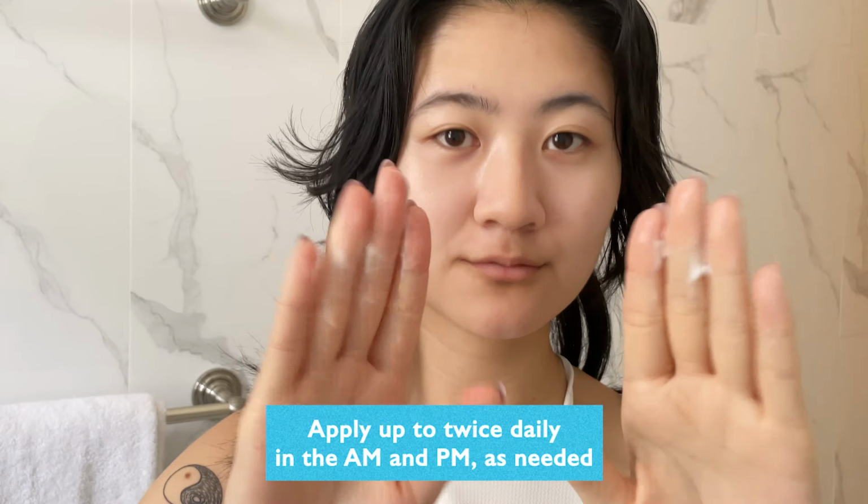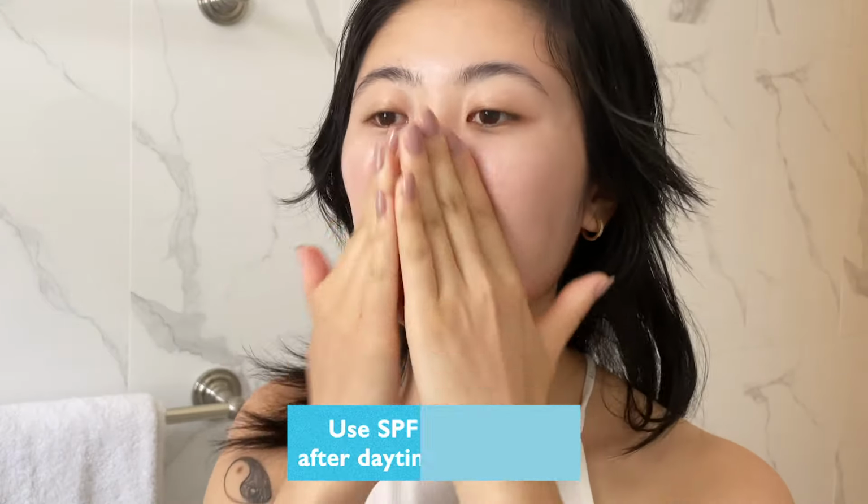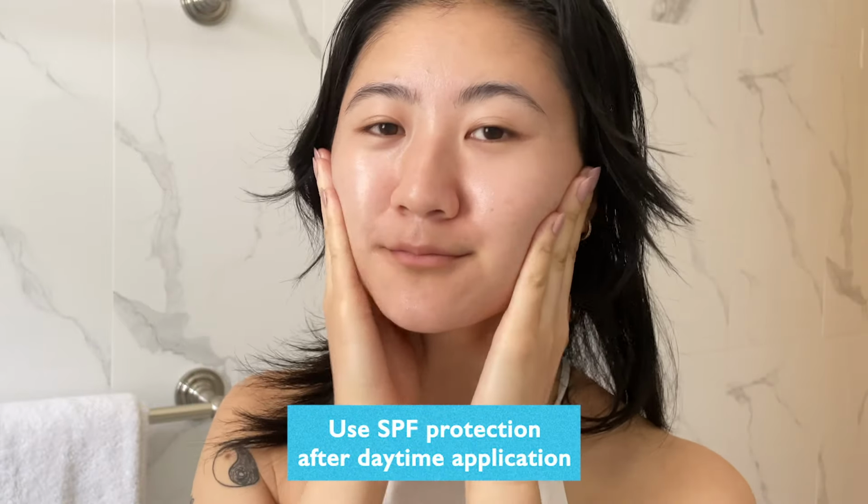Cover the entire affected area on clean skin with a thin layer 1 to 2 times daily or as needed, and then use SPF after daytime application.